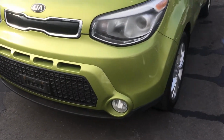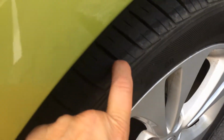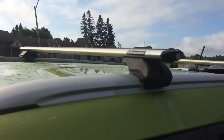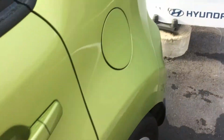It's got fog lights, comes with alloy wheels, and some decent tread left. Look around, roof rails, cross rails, ready for kayaking or other treasures. Looking around the vehicle, the body's not showing any signs of scratches or dents. Let's unlock it.